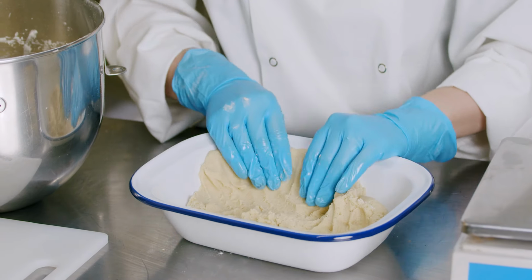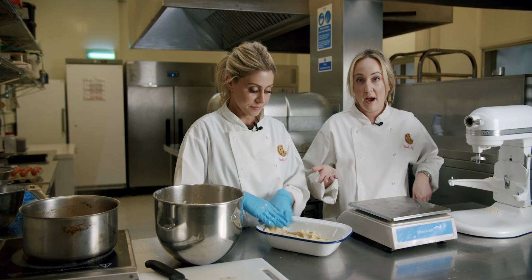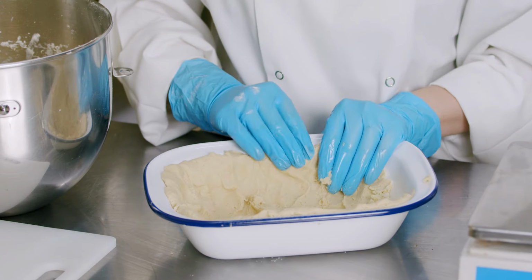As you can see, it's quite wet. And this is why we don't want it chilled. No, because you wouldn't be able to do this. Look how easy Christelle's moulding that. It looks amazing. Feels like Play-Doh. Yeah, it looks like it.